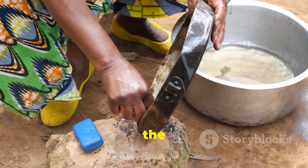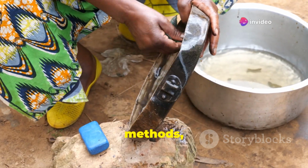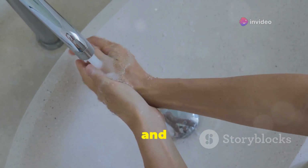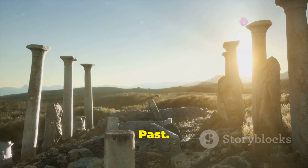The resourcefulness of the ancient Greeks and Romans in maintaining hygiene is a testament to human ingenuity and adaptability. Their methods, though primitive by today's standards, were effective and demonstrate that with creativity and resourcefulness, we can overcome challenges and maintain our well-being. Section 9. A glimpse into the past.